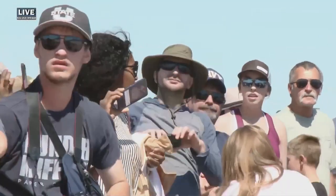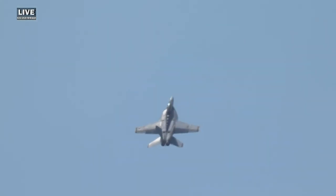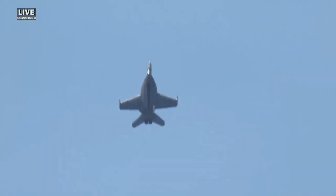Now, after climbing through 4,000 feet, the air crew will perform a one-half Cuban 8 maneuver, or a half loop. They'll roll upright, then demonstrate the Super Hornet's incredible pitch authority by fully squatting the jet and stopping its descent in an instant. What does the squat mean? Well, watch. Watch for the squat. There it is right there.